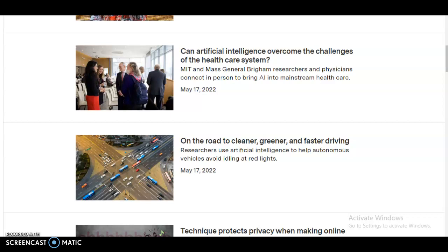MIT and Mass General Brigham researchers and physicians connect in person to bring artificial intelligence into mainstream healthcare. On the road to cleaner, greener, and faster driving, researchers use artificial intelligence to help autonomous vehicles avoid idling at red lights.